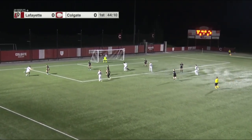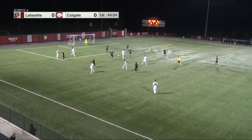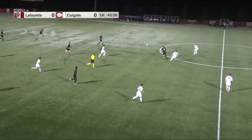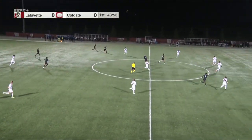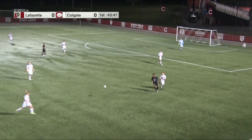Raiders pressing up for the first time. Here's DeVoe. DeVoe crosses it in. Comes off the body and then cleared away for Lafayette. DeVoe, his 4th goal of the season, the winner for the Raiders back on Tuesday. For DeVoe, all 4 of his goals this season have either produced a win or a tie for Colgate. Expect a lot of DeVoe as well as Antonio Ducreux eventually coming in off the bench.